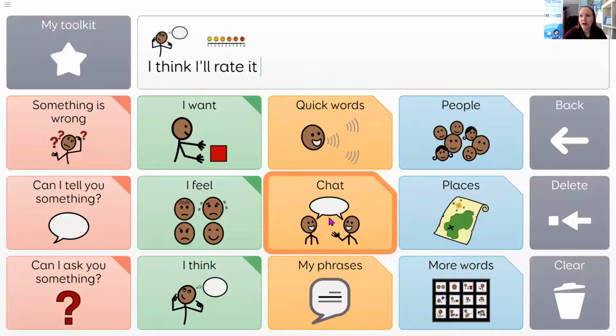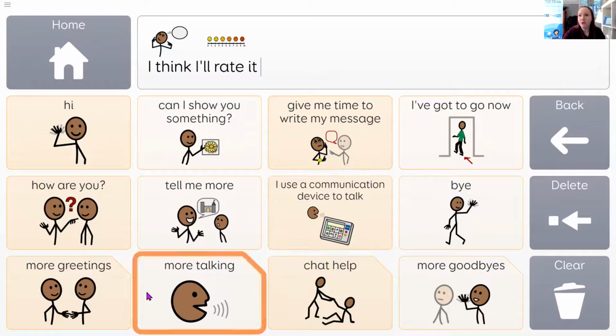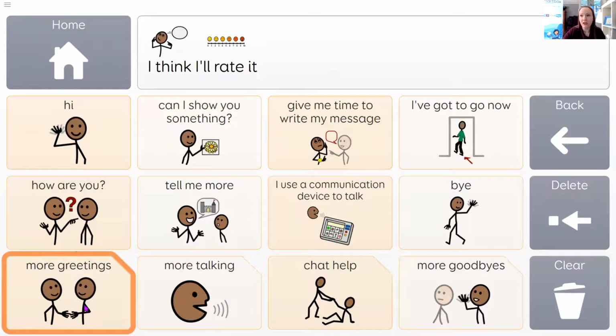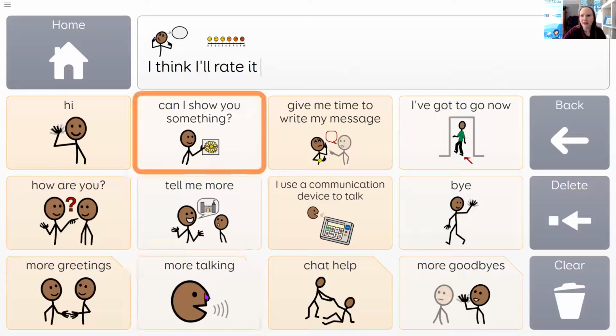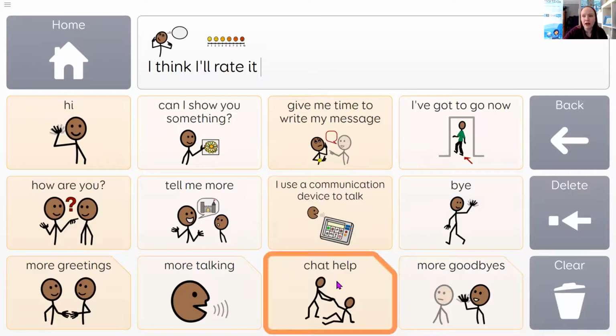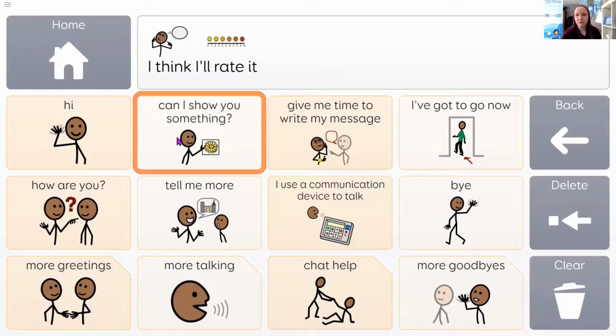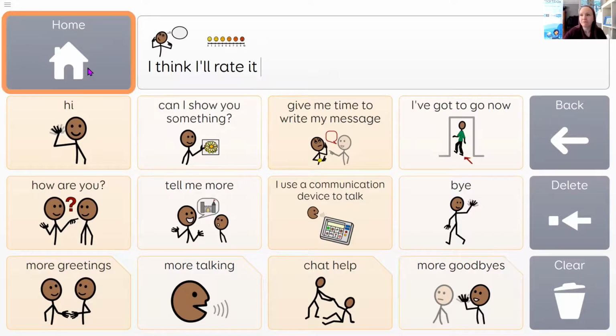We also have the ability to keep up that communication and carry on a conversation. Like Chris was talking about before, being able to start a conversation, but then also keeping it going. Can I show you something, or tell me more, and kind of moving that conversation along. Being able to fix communication breakdowns, and then also to be able to end a conversation.